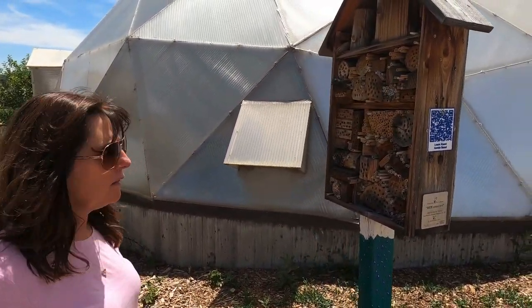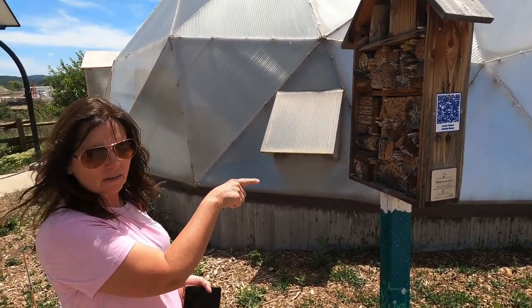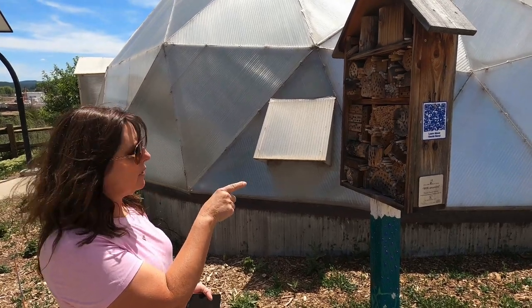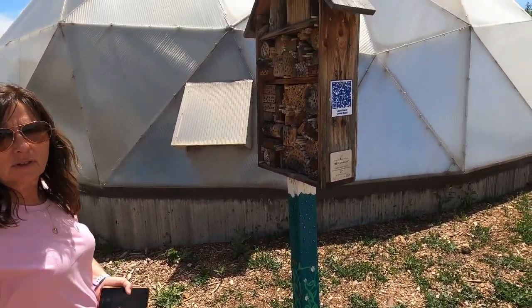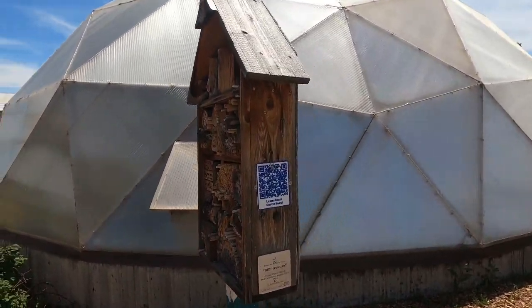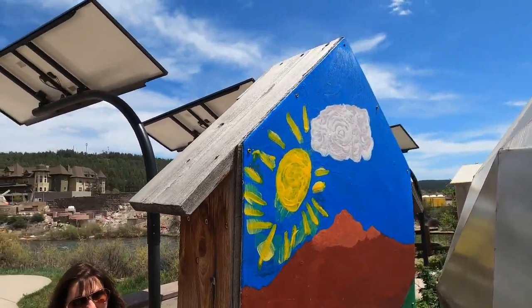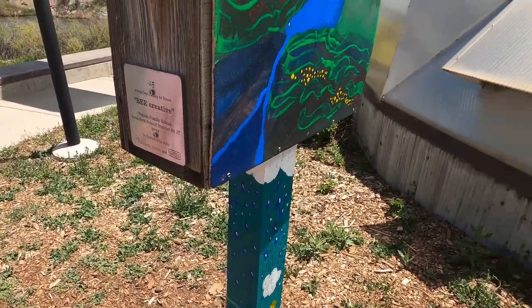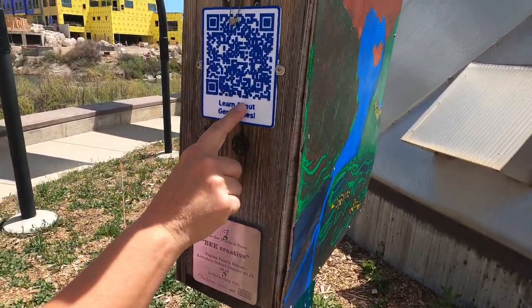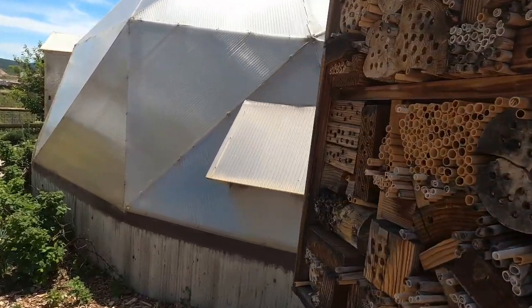That's pretty cool. It looks like these are like little beehive things or something. But the school kids have painted the fronts and the backs of them. There's several of them in here. I'm not exactly sure how the bees do that. I don't know. Maybe I could find more information. Oh, learn about gentle bees. I guess I could just scan the QR and find out.